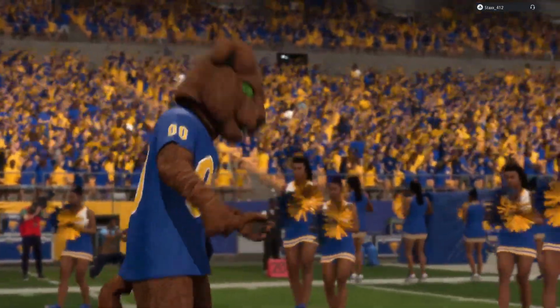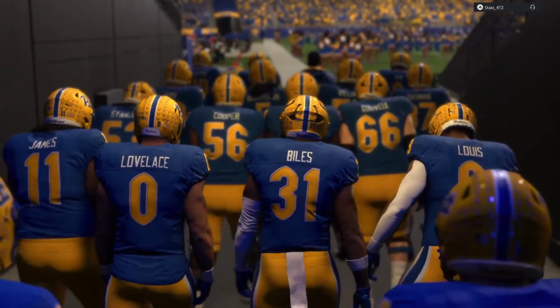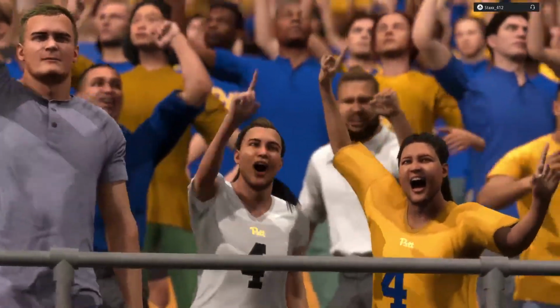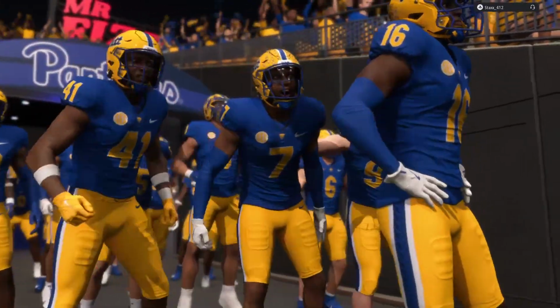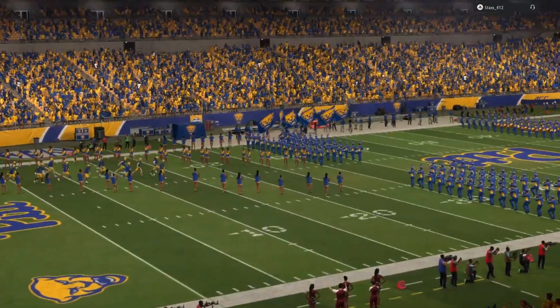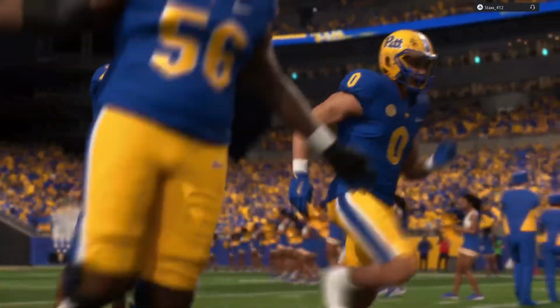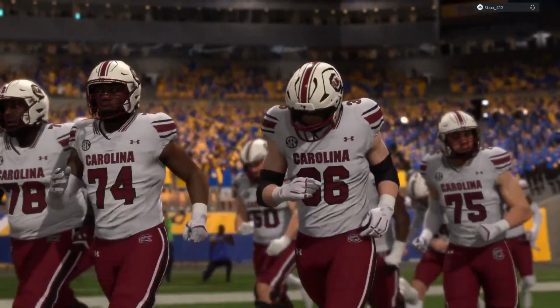Cauldron of pressure, and that is ratcheted up when you go on the road. And this highly ranked squad has found itself coming into a snake pit in this one. Welcome, everyone, to Acrisure Stadium, home of the Pitt Panthers, as we'll see the number 4 team in the country, the South Carolina Gamecocks, taking on a team that ranks in the top 5 in this conference, the Pittsburgh Panthers. For EA Sports College Football, I'm Reese Davis, here with David Pollack and Jesse Palmer. Guys, let's get this thing rolling.